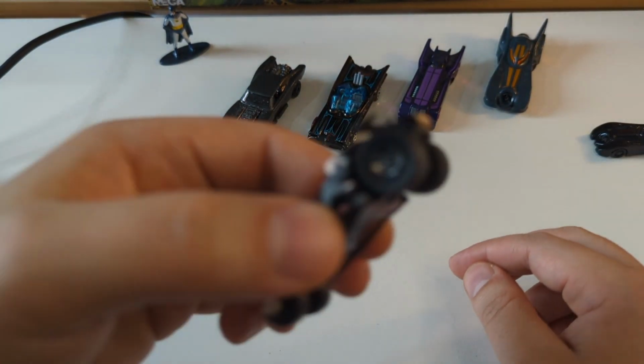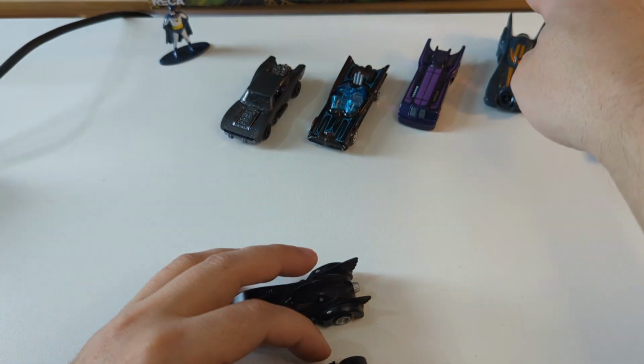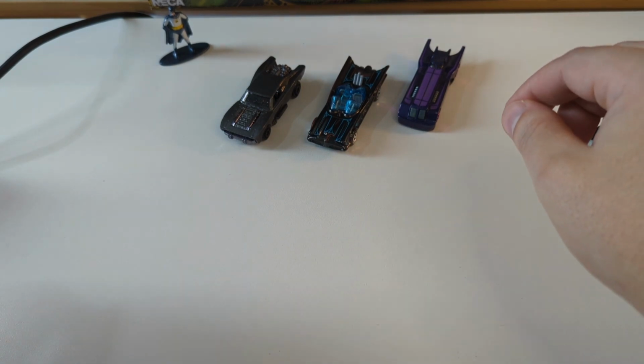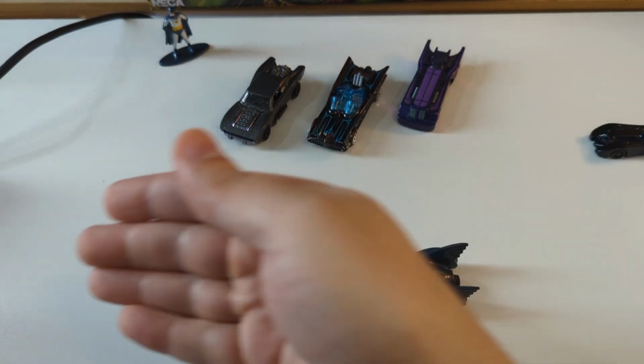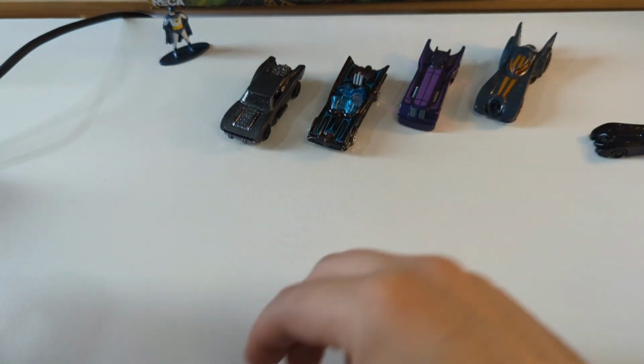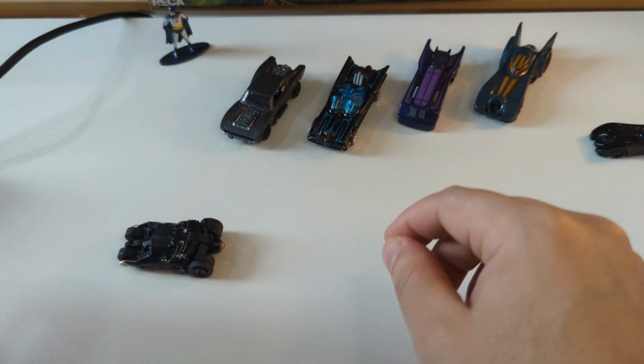Let's see how they roll. Okay, not bad. This one's a little rough. This one rolls a little more smoothly. Just for juxtaposition, let me roll a Hot Wheels one. Much, much better. It even bounced back. It hit something on my desk and bounced back. And then I'll roll these again. Not as smooth, not as nice in terms of rolling.